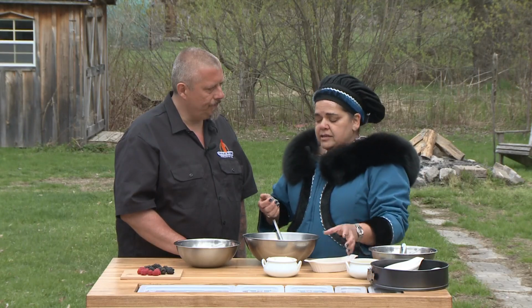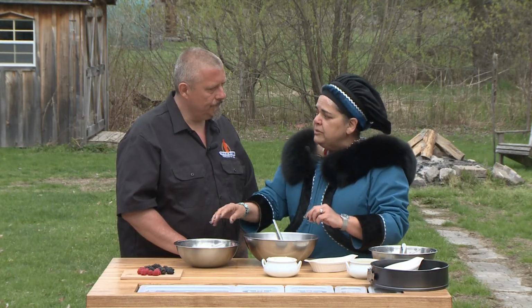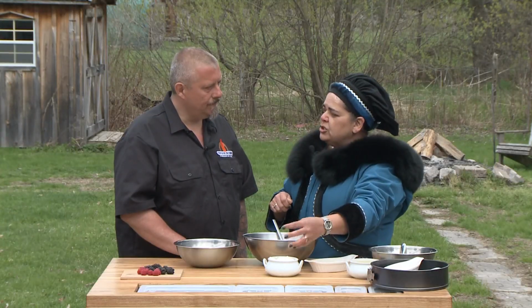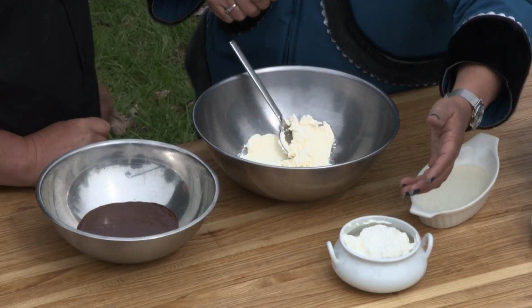Right. Then you're going to add that into your cream cheese and your chocolate mix. Mix it through really well. Then you're going to fold in 1 cup of 35% whipped cream with maybe 1/4 cup of sugar and some vanilla bean. Awesome. And then you're going to fold.